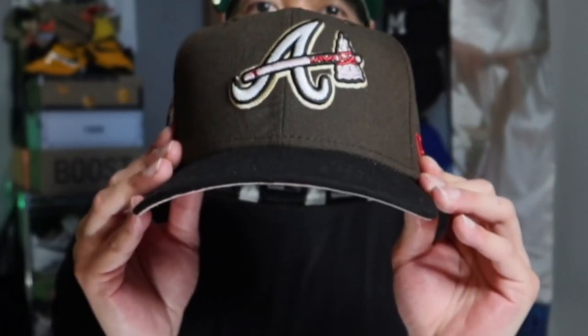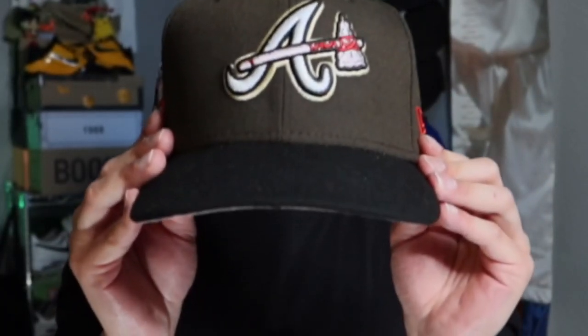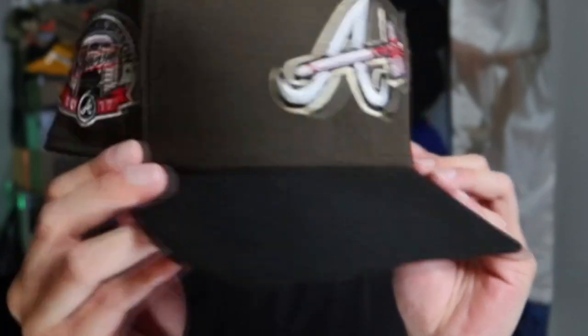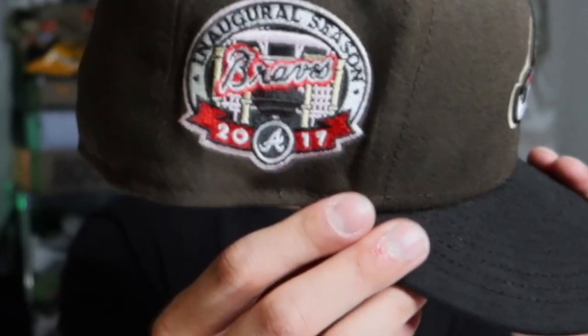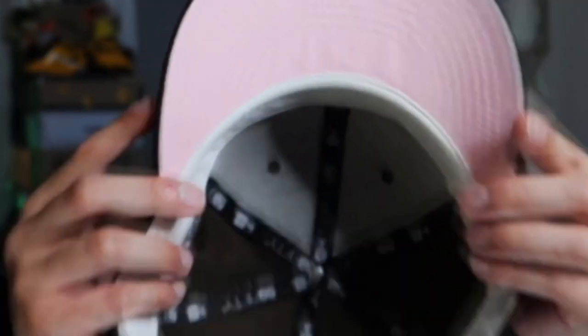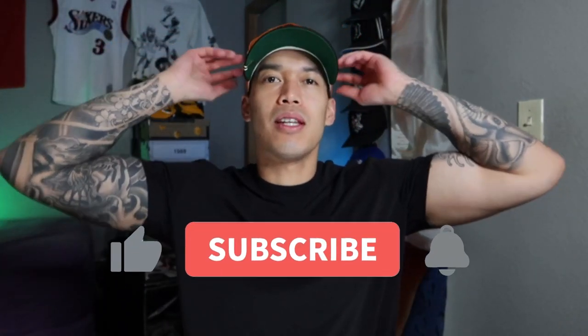So this is once again the Pink Mocha Atlanta Braves. You got the 2017 inaugural season side patch, pink UV, white guts. This collection was Panic that dropped last year. Panic, still Panic.